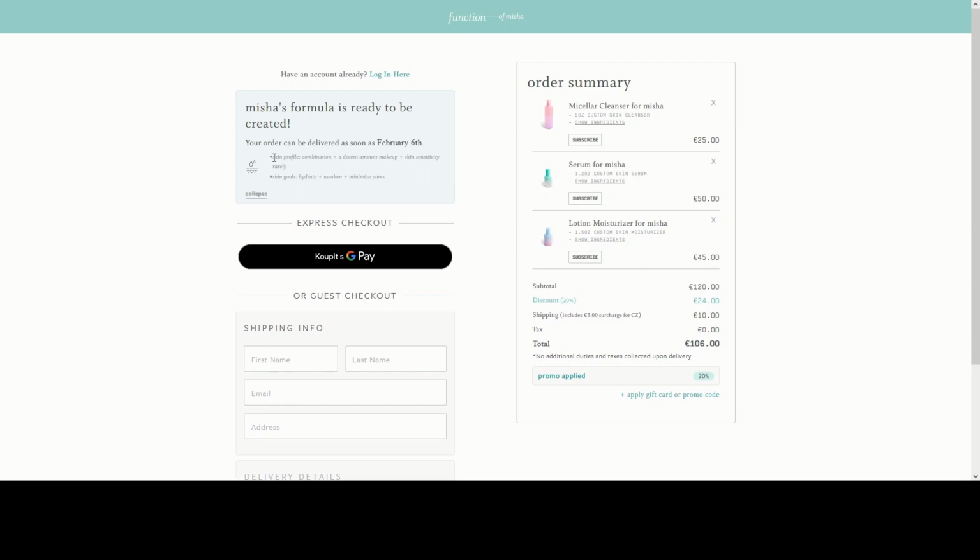We have a skin profile: combination skin, decent amount of makeup, skin sensitivity, rarely. And we have skin goals: hydrate, awaken, and minimize pores, which is stuff that I genuinely go after the most. And all of that for the price of 106 euros with everything, right? We have shipping in it, we have the discount there. 106, still a lot. We will see. I'm a sucker for some custom skincare. I will go order these now and I will inform you on how it goes next.